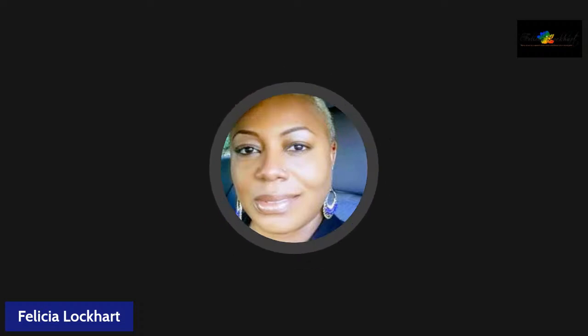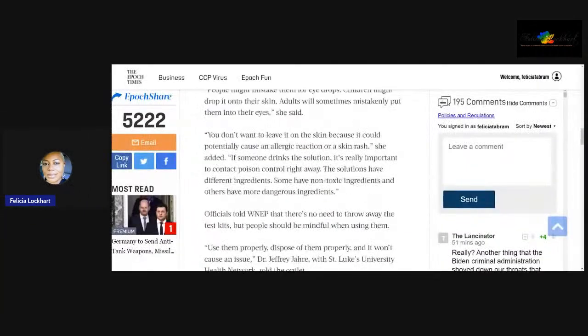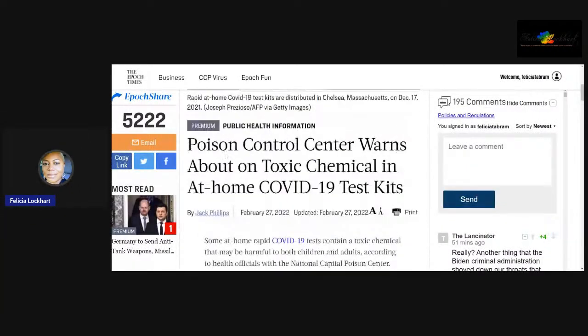All right, so the first story that we're going to get into is a pretty curious story. And I say curious because we were just talking about this not long ago. The Poison Control Center warns people about some toxic kits. So let's look right at that. The Poison Control Center warns about toxic chemicals inside of the COVID-19 kit.